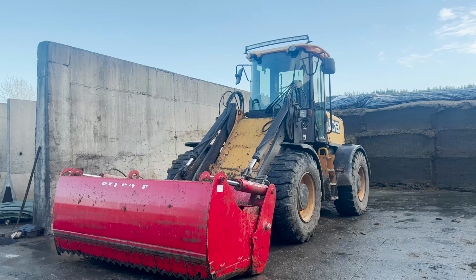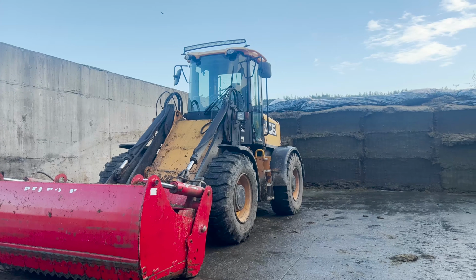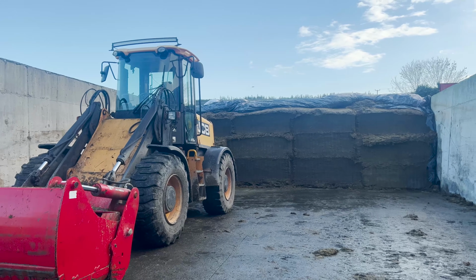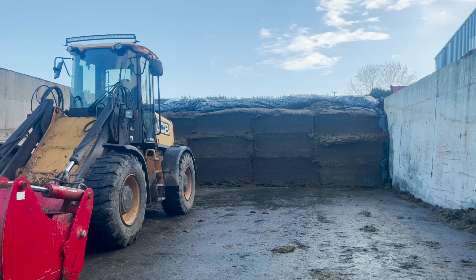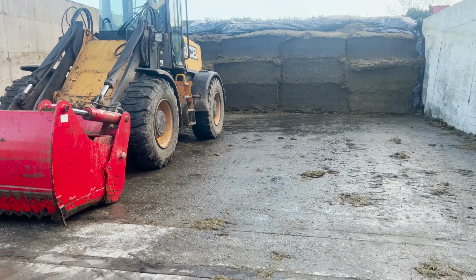Versatile. I'm looking at a very clean silage pit here at the face of it. What's the key to that? It's not the operator anyway, I'll tell you that much. The Redrock grab there, she's a great old tool now, in fairness. And the silage is well packed.